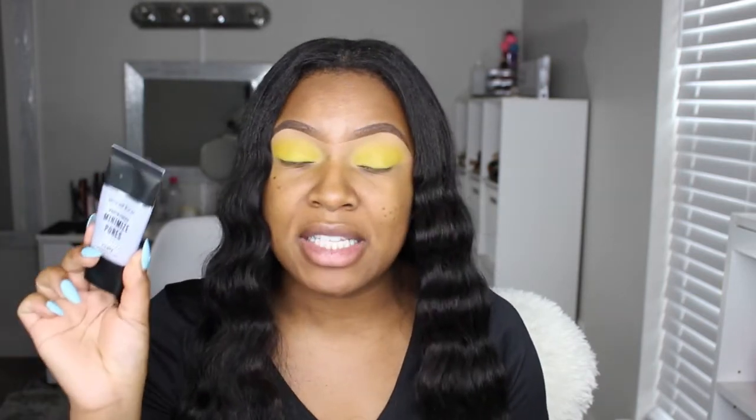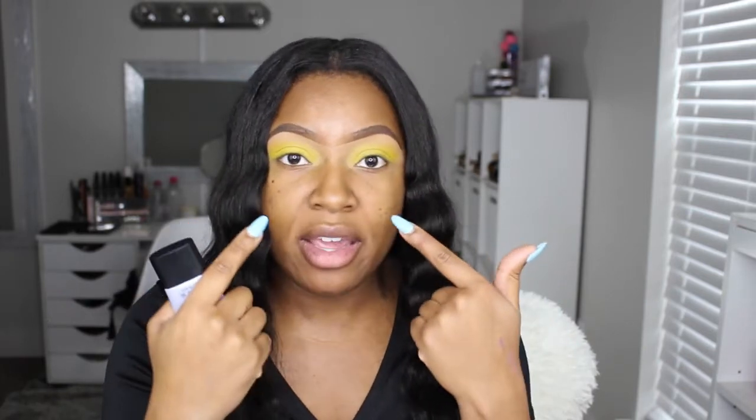For primer, I'm going to be using this one from Smashbox. Smashbox is a brand that can be used with their Pro Card benefits, so you can get up to 40% off of this brand with your Pro Card. This one is just a photo finish minimizing pores one. So basically I'm going to focus it in this area right here, which is pretty much where my skin gets oily and also where I have enlarged pores.